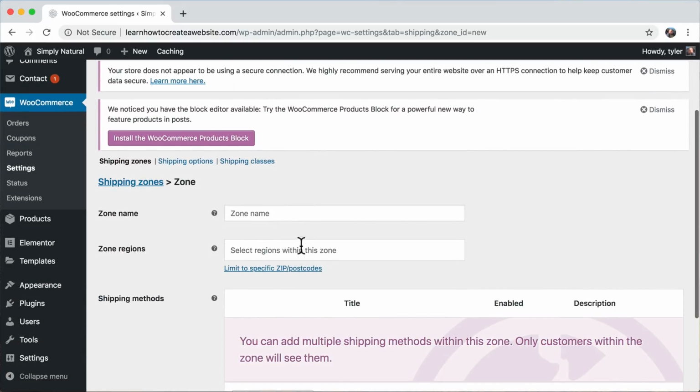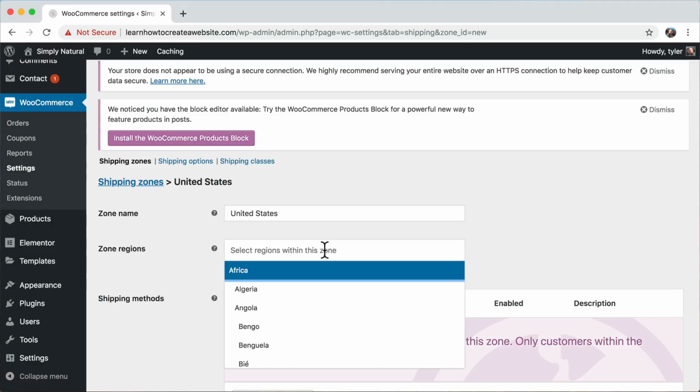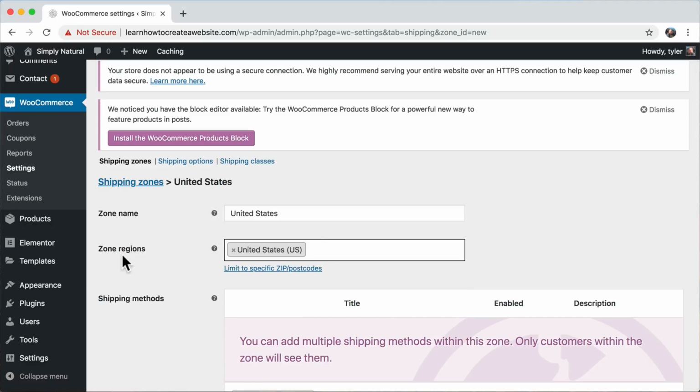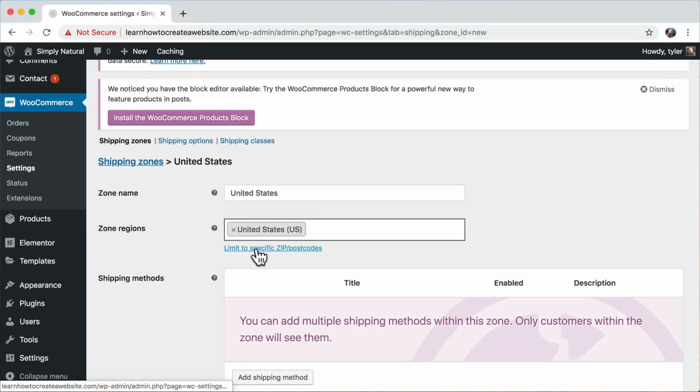Shipping zone. And we should name this what? United States, I guess. Yeah, United States. This is for shipping to the United States. And then regions within the zone, you can just start putting in United States. So this is just our name for it, and this is everything that it serves, so it serves the United States. If we're going to ship to Canada, it's probably going to be more expensive. So we need to set up a new zone, call it Canada, and then say this is going to cost a little bit more because it's a little further away.